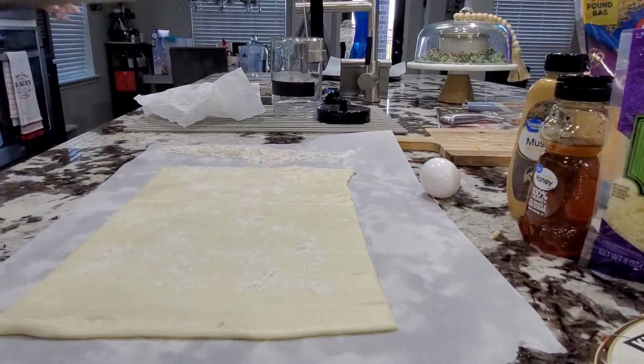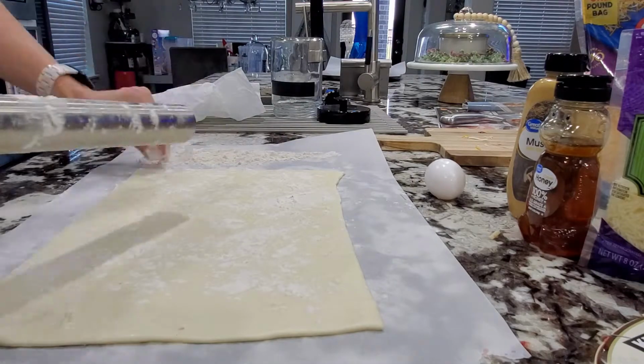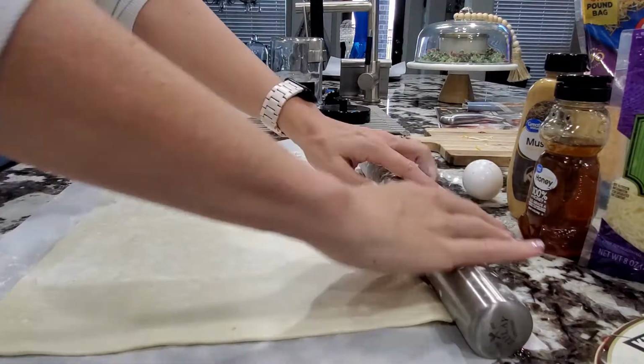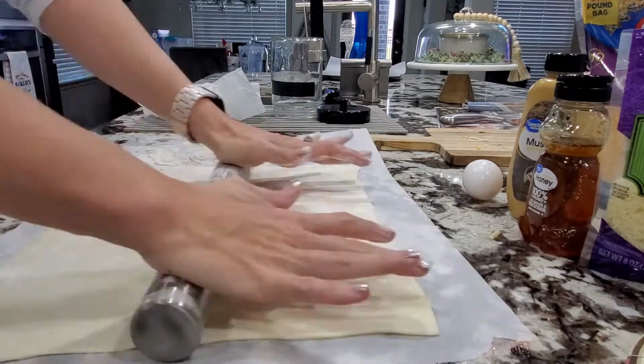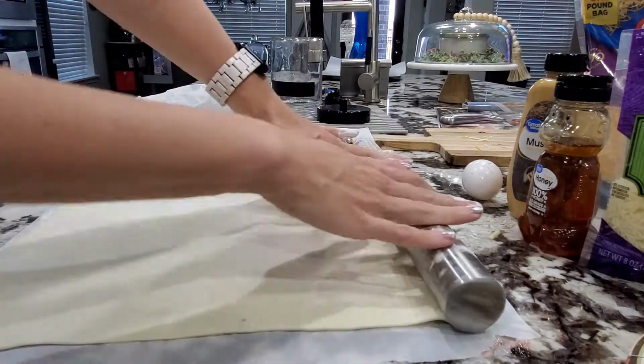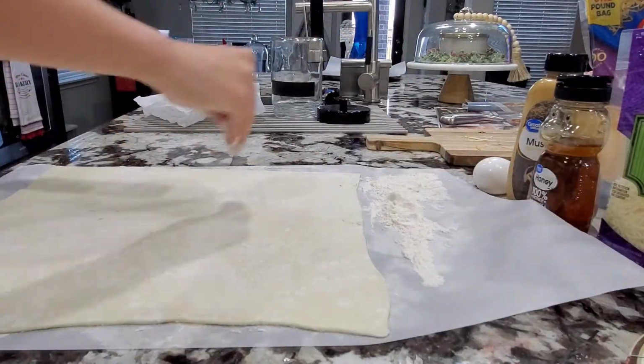Now I'm going to go ahead and roll out the puff pastry. I'm using all-purpose flour to keep the puff pastry dough from sticking to the rolling pin. You're going to want to roll the pastry dough out to be big enough to wrap the Brie tower in. The recipe recommends it to be 12 by 14 inches. I just eyeballed it here.